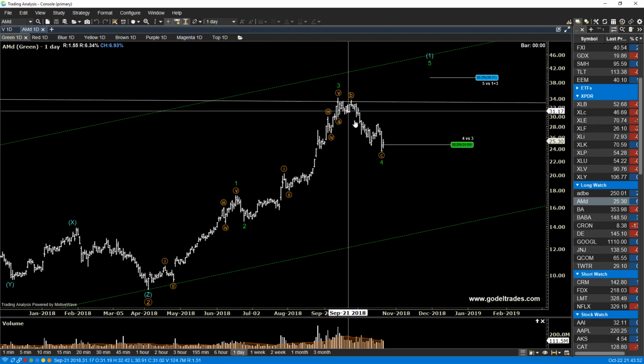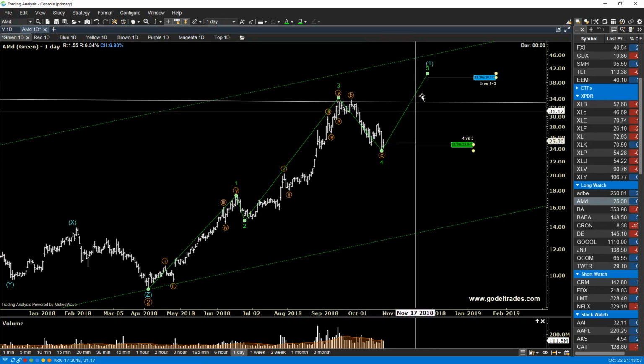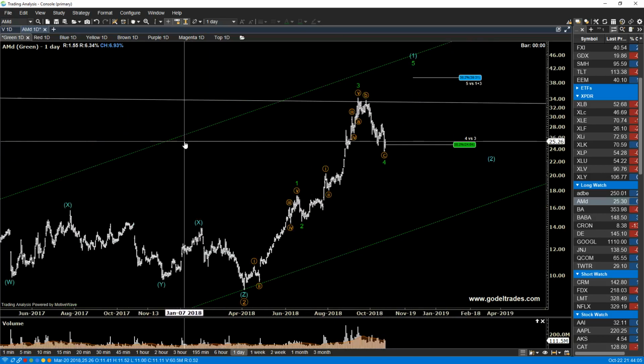We got just over it, so it is possible that if the markets pick up the pace and we get a nice wave 5 here, we could potentially have truncation, and that we don't break the wave 3 highs. We'll have to wait and see.